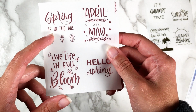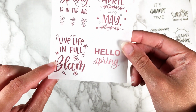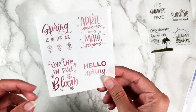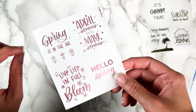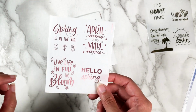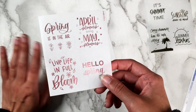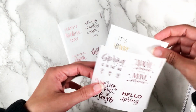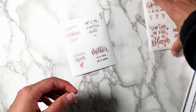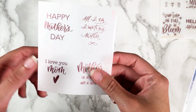So we have Spring is in the Air, April Showers Bring My Flowers, Live Life in Full Bloom, and then Hello Spring. I like the simpler ones because they can probably go over full boxes with lots of clip art in there. But then these bigger ones can go over that 10th full box, especially in SPC kits on the bottom washi page, so it's just a pattern. I've explained that many a time, but I like reiterating my planning beliefs for new viewers. So now we have Mother's Day and Father's Day.